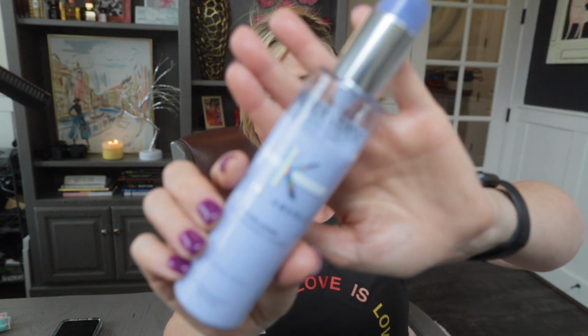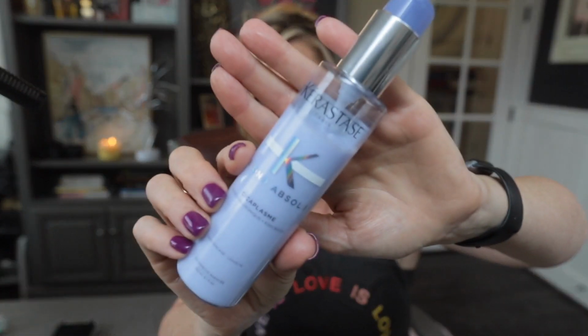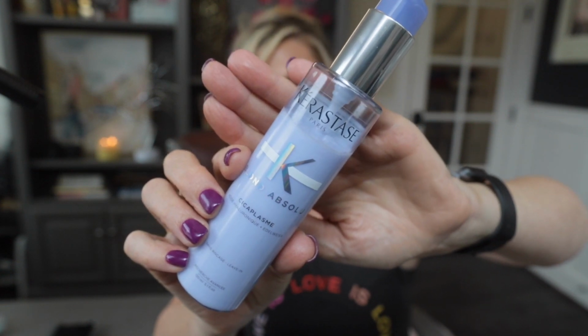I picked this up also at the Sephora sale. And I was super excited to try this out for multiple reasons. It says that it's for blondes, and because it's kind of purple, I thought maybe it would do a little bit of yellow correction in the blonde, and it doesn't do that, so just so you know.